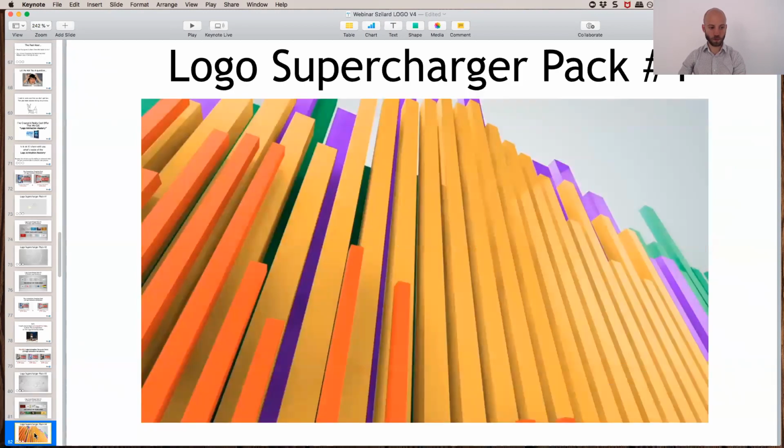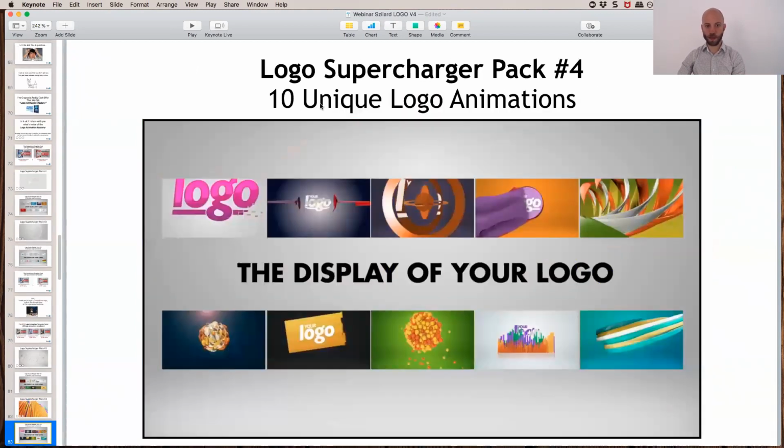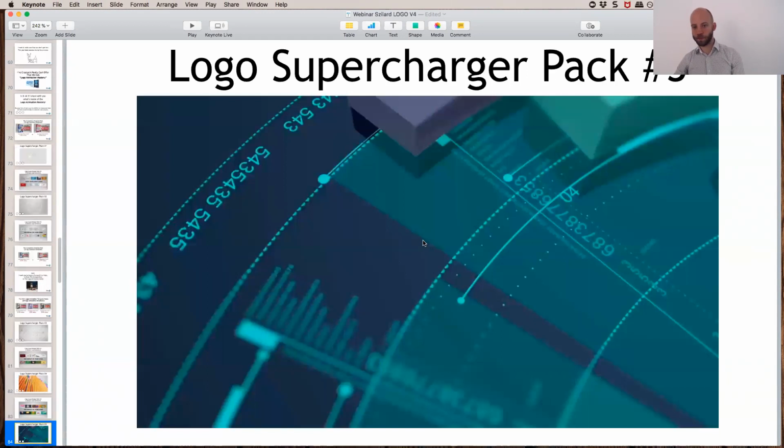Okay, so Logo Supercharger Pack 4, 10 unique logo animations. Again, you can see them right here. All the colors can be changed again. Now, Logo Supercharger Pack 5, and this is the last one. Okay, take a look at this. This is the newest. Okay, don't blink. Let's go.